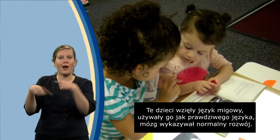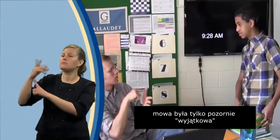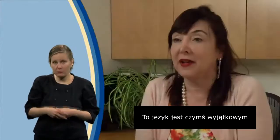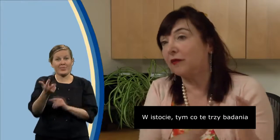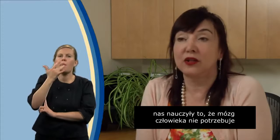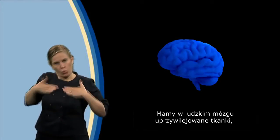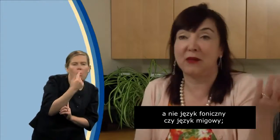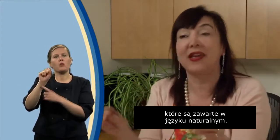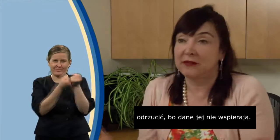These children took the sign language, used it as a real language, the brain showed normal development, and so we have a very dramatic example where speech was ostensibly special, and yet the children showed us that that's not true. It's language that's special, not the presence of speech, not the modality. In fact, what these three groups of studies taught us collectively is that the human brain is not looking for a very specific modality like sound. The human brain is looking for the patterns that are present in human language, and we have actually privileged tissue in the human brain that's set up to find those patterns in the input. And it's the patterns that the brain wants, not language on the tongue or language on the hands. The human brain wants the patterns that are in natural language. So we thought, well, we can put that particular hypothesis to rest because the data didn't support that.